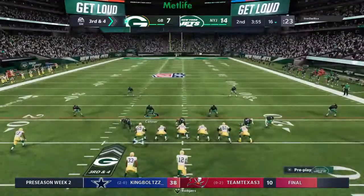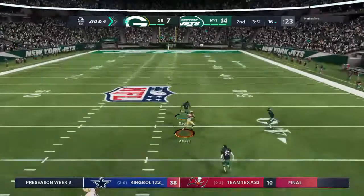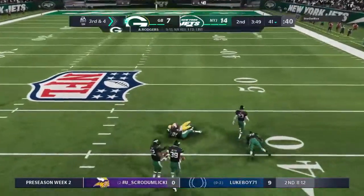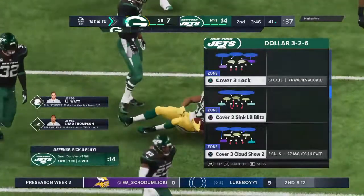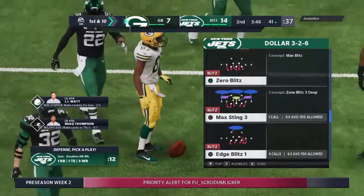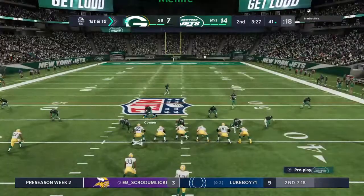And it's 3rd down. From the gun, Rodgers. And he finds a man on the crossing route. And he is going to have a Packers first down as they're able to get the 3rd down conversion. Excellent play there on 3rd down. Give them 25 yards.